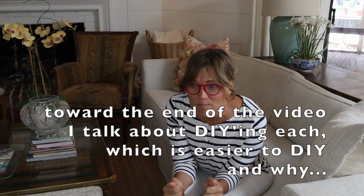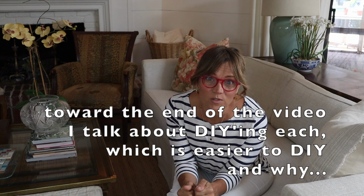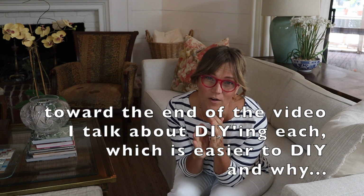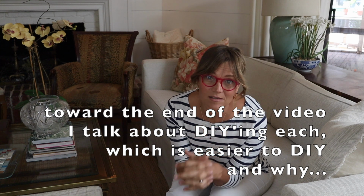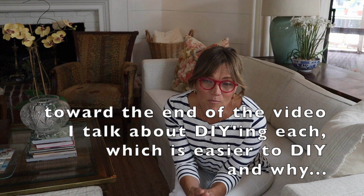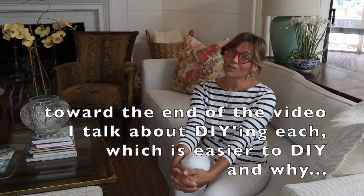So today we're talking about slip-covered furniture versus upholstered furniture. And I'm going to talk about which one is better and the pros and cons. And those are going to be in the same conversation because it's subjective. And really, the number one thing that determines which one is better depends upon what your needs are.